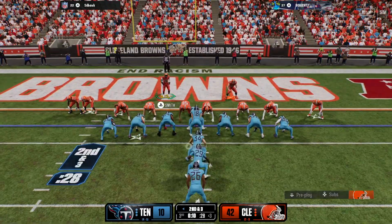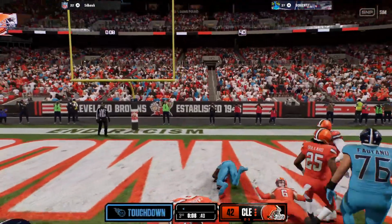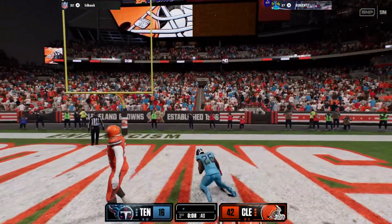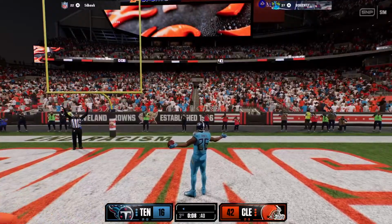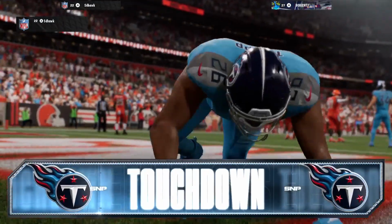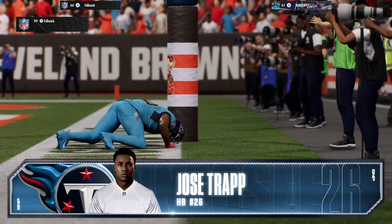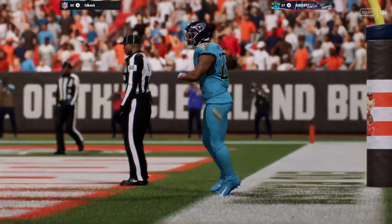Reload, down! They'll try to run this one in. And he barrels his way into the end zone. Touchdown, Titans. Well, they get on the board. That pads the individual stats, makes mom and dad happy, but, Greg, we have seen stranger things.